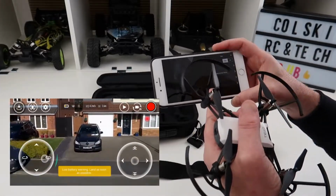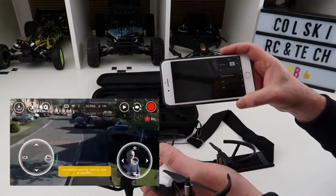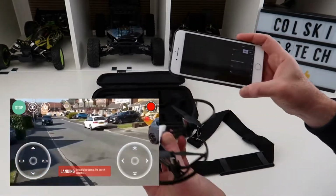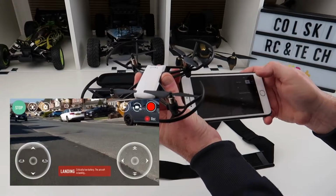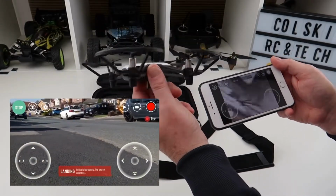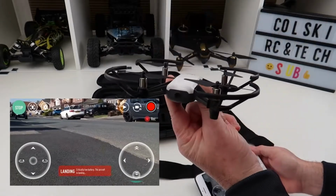You can adjust your slow and fast speed. You can connect to a controller. I believe you can connect to other controllers, but that is the only one 100% compatible. So I believe anyway, I might be wrong. If I'm wrong, let me know in the comments if there's a different one you can use. So yeah, I think it's great.